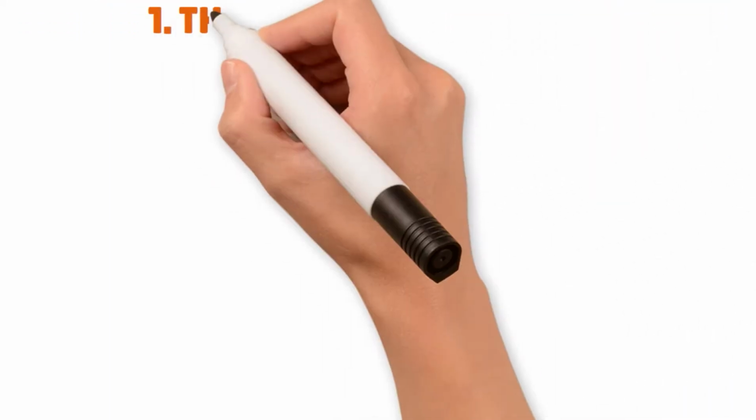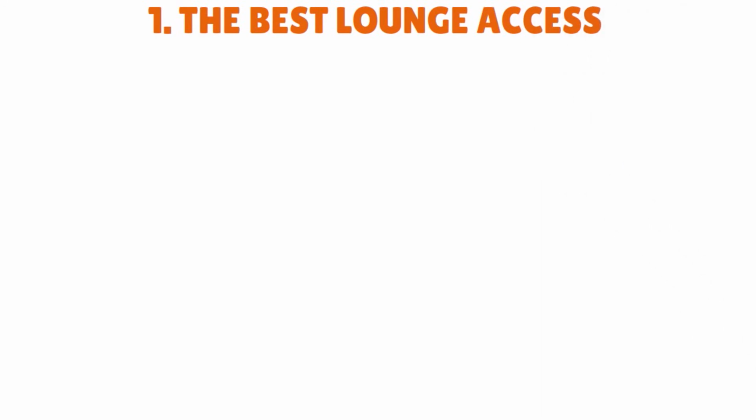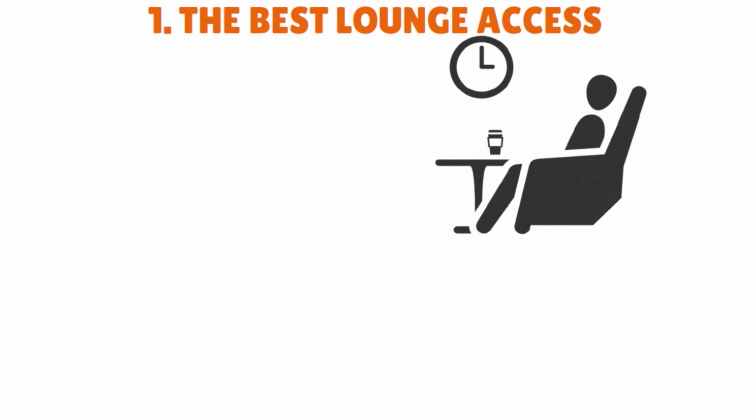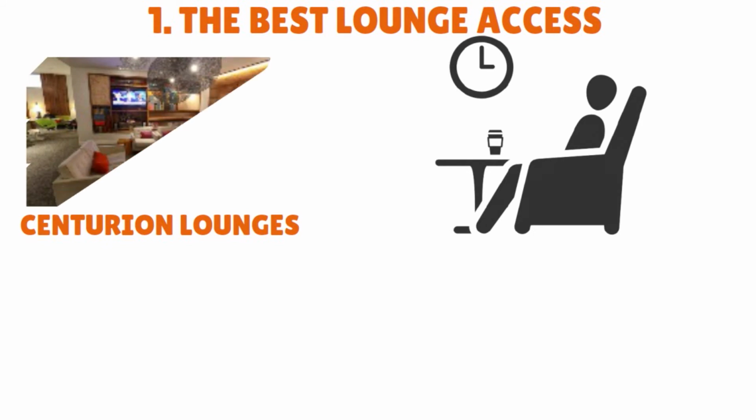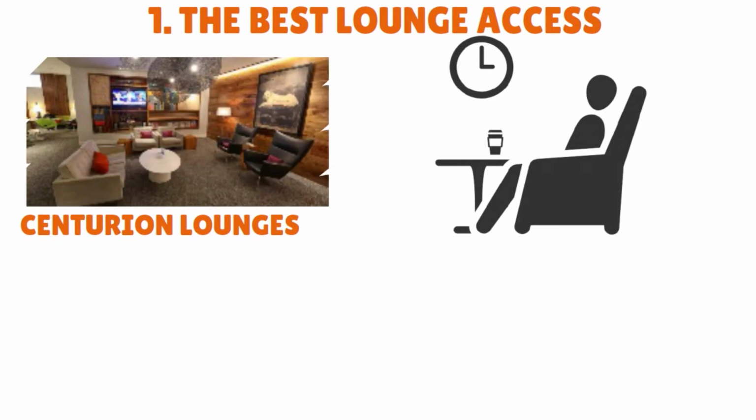First, the best lounge access. The Amex Platinum card arguably offers the best lounge access of any credit card, hands down. Like the Sapphire Reserve, it gives you a Priority Pass Select membership that lets you visit over 1,000 airport lounges worldwide. On top of this, American Express has its own ultra swanky brand of lounges called the Centurion Lounges. Those lounges have a limited footprint with locations in Seattle, San Francisco, Las Vegas, Dallas, Houston, Philadelphia, New York, and Hong Kong.